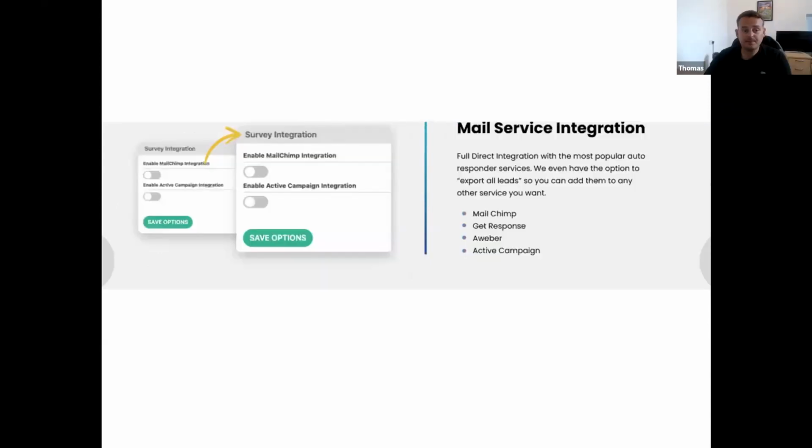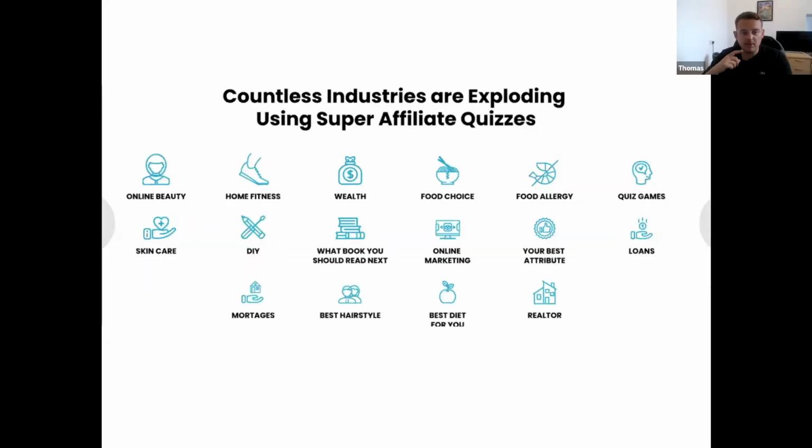Again, main service integration: we automatically integrate with MailChimp, GetResponse, Aweber, and ActiveCampaign. If you're not using any of these services, you can export your leads with one click and import them as you go. It's super simple, with little toggle boxes, super easy and fast. We've got Zapier as well, so you can integrate chatbots and different services, anything that Zapier integrates with, we basically do.